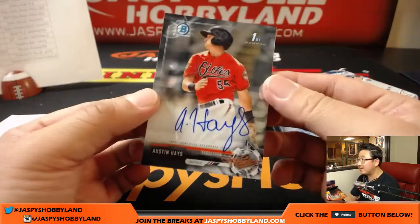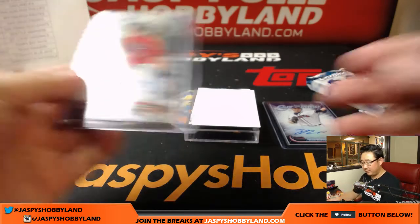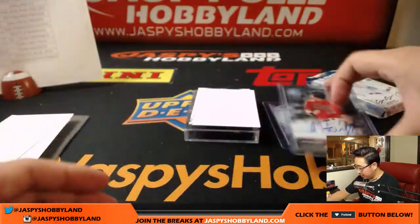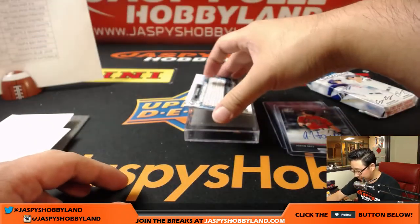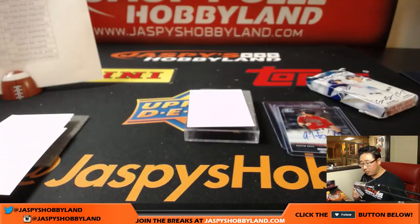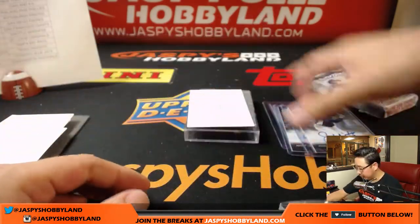More Orioles. This time it's Austin Hays for Darren and the O's. You're welcome, Mike. Now I got to find some Giants for Greg. All right, there's Austin Hays, number eight prospect in the Orioles organization. We have some Rays. Jesus Sanchez for Christopher Holler, who has been having a nice break tonight. Nice. Number seven in the organization.